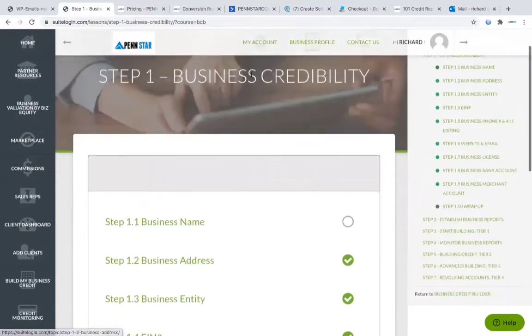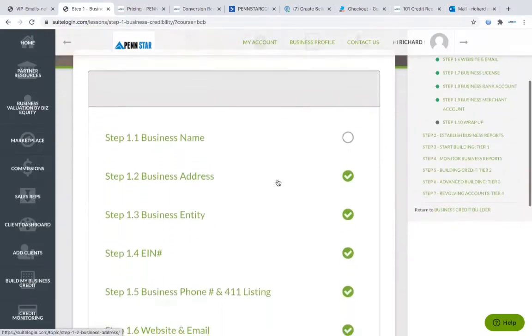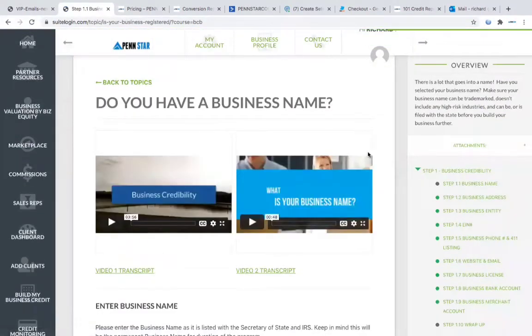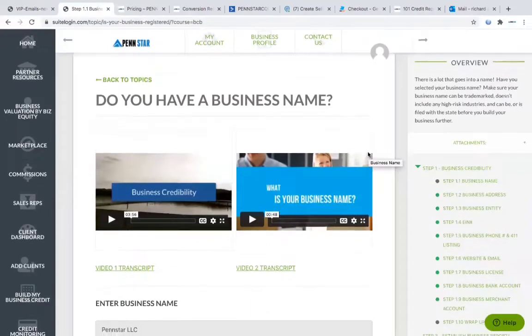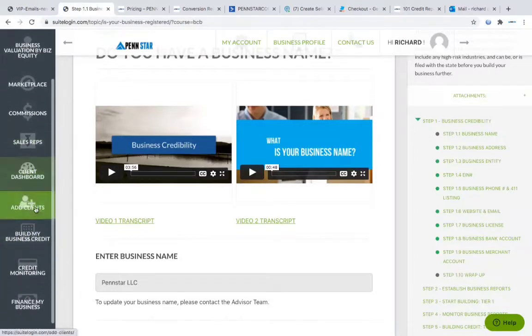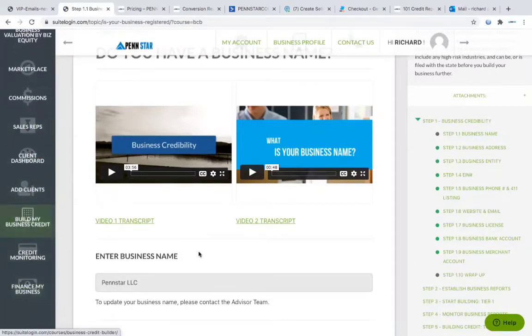The very first step would be the business's credibility. We got to make sure that your business looks credible and legitimate to everybody that we try to apply for business credit for. This profile was only put together to show you what it looks like once you sign in. So you won't have all of these options on the side. This is just me in my back office, but you will be able to go to build my business credit, or you can also go to finance my business, and we'll talk about that later.